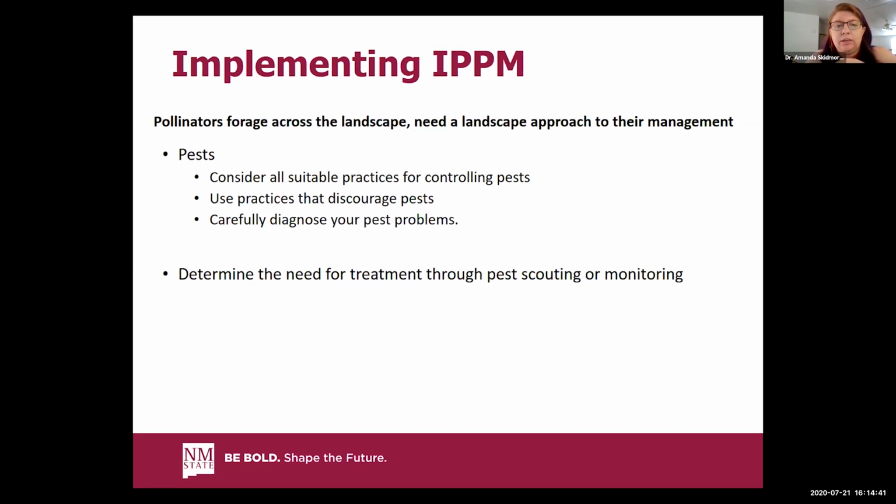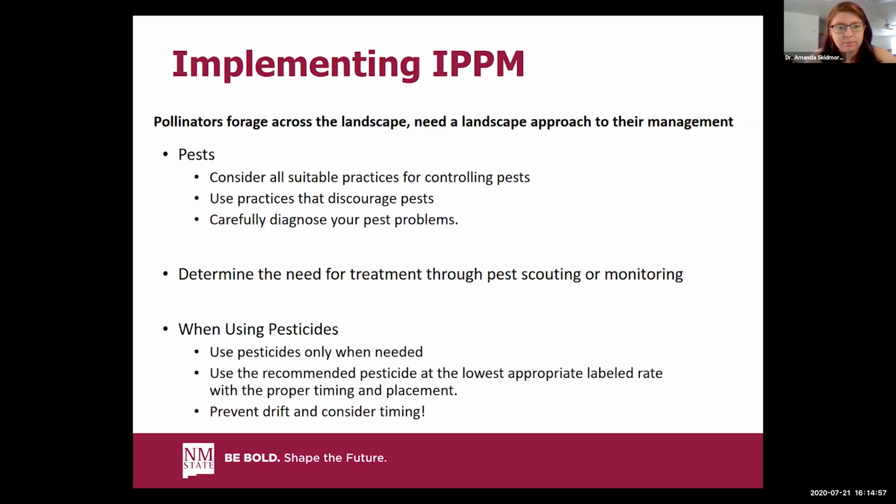Also, determine the need for treatment through scouting and monitoring. If you're not out looking to see what pests might be there, you're not familiar with how your environment changes. So this is just an opportunity for us to go out and observe what's happening in our own landscapes or green spaces or farms. When we use pesticides, we need to try to think about some of these protection ideas. So only use a pesticide when needed. Try to use the lowest appropriate label rate and at the appropriate time.